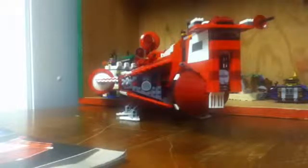This is set number 7665, the Republic Cruiser. This is a Star Wars set from 2007, 919 pieces, 5 minifigures if you count the droids, and retailed originally for $90. Now, modern day, you'll probably find this for somewhere between $80 to $180, depending on where you look on eBay.